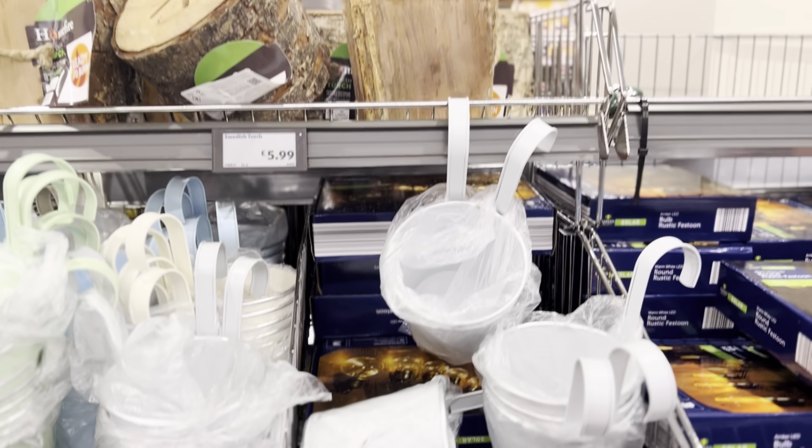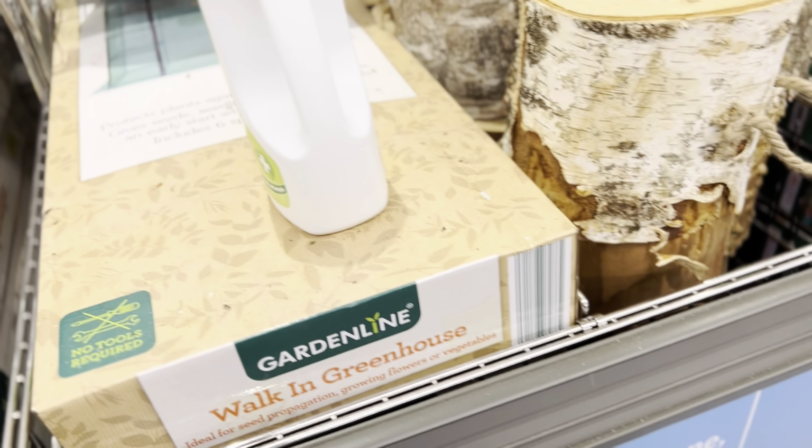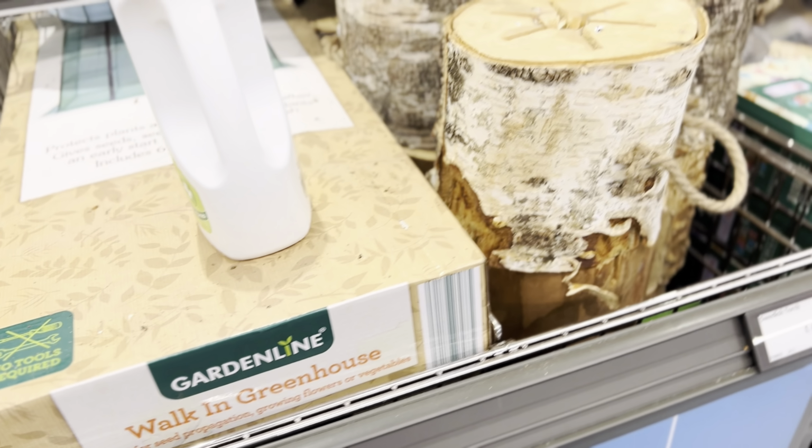Came across so many great, inexpensive outdoor bits like these solar bulbs that would just look so adorable in the garden, especially around this time of year. And then I came across this rocking lounge, which I thought wasn't shabby, but I have had a little look in B&Q and other places, and they are also doing bits and pieces in there for really great prices. Your walk-in greenhouse, I love a walk-in greenhouse. I must say, Wilko's do some really great ranges in there as well.